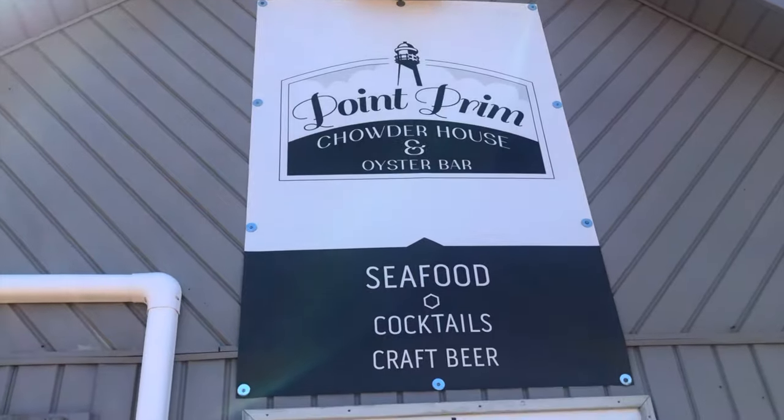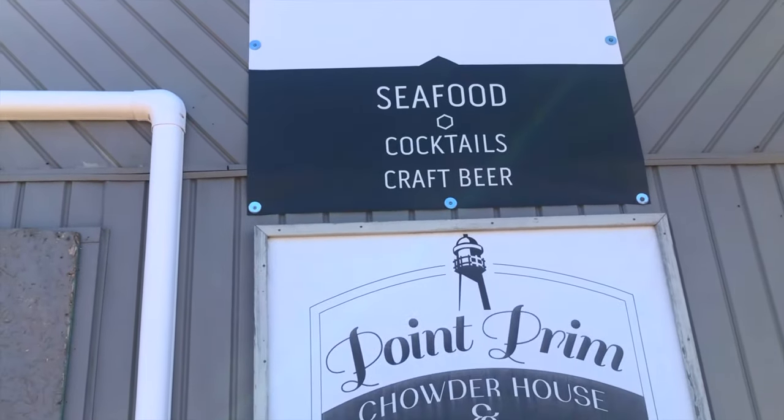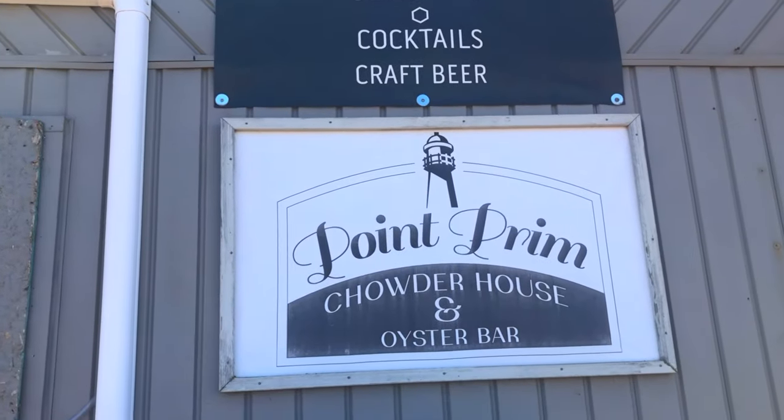Point Prim Chowder House and Oyster Bar. Seafood, cocktails, and beer. This is an incredible spot to come in the summer. It's a little windy today, but I'm sure in the summer this is beautiful. Let's go in, let's have a look at the lighthouse.